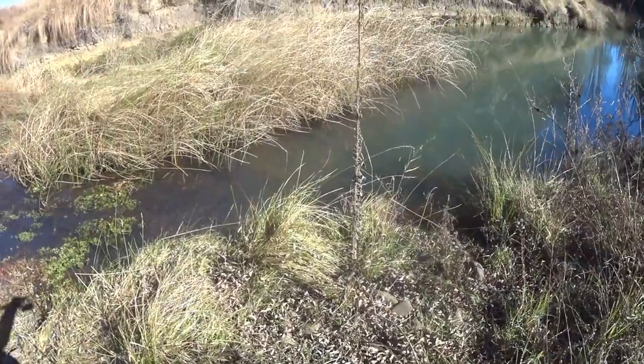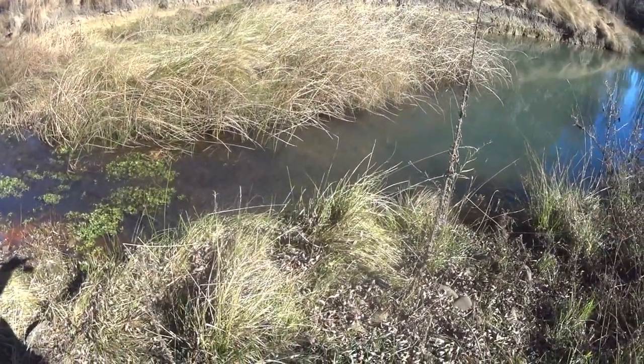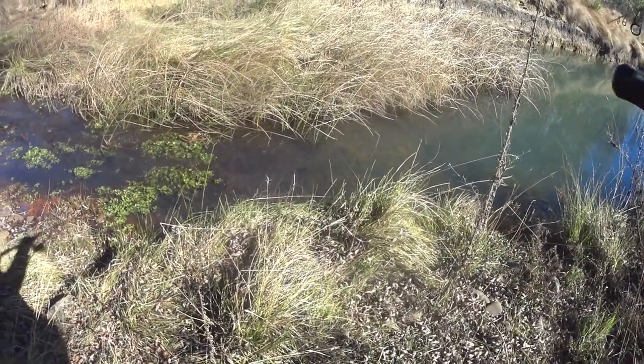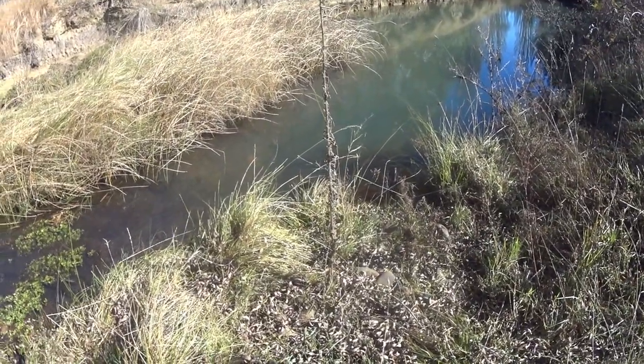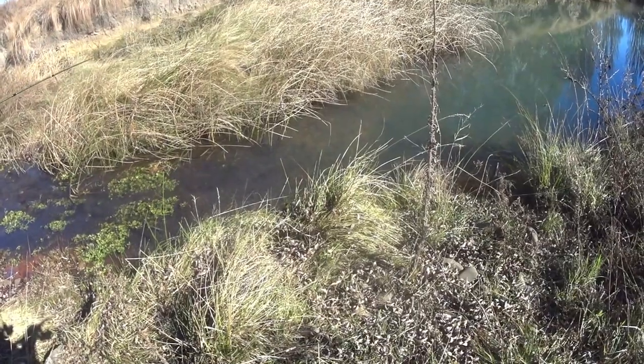Okay, launch a see the pocket just in front of that branch that's sticking out there? Yep. Just launch a lure into there and bring it back along the front. Watch the trees above you.